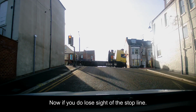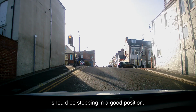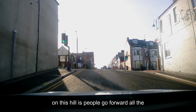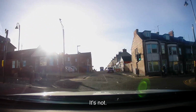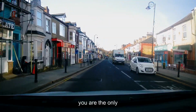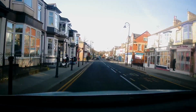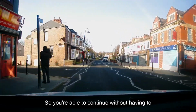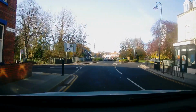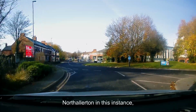Now, if you do lose sight of the stop line, if you put your shoulders level with the end of the building, you should be stopping in a good position. Now, this is the second fail on this hill, is people go forward all the way up to the traffic lights thinking that's the stop line. It's not. The stop line is set right the way back. Also, with these traffic lights, you are the only traffic which is moving when it's on green. All the three other roads are on red, so you're able to continue without having to make sure that anybody's coming round. Okay, so at the roundabout, we're going to be taking the first exit towards Northallerton in this instance.